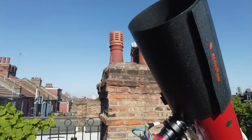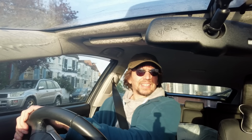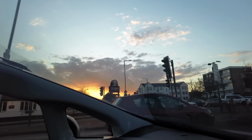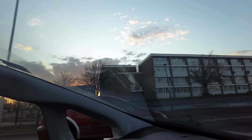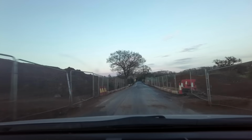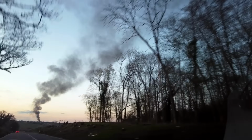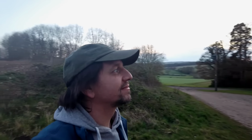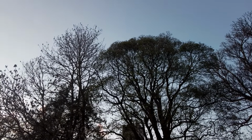Alright, folks. This is where it gets exciting. This is my first ever Astro Car Night. I've had a tip off about a dark, geeky location, surprisingly close to London. Church is there. Ooh, here we are. This is going to be our home for the next 12 hours. London is 20 miles that way. The thing we're going to shoot, Galaxy M106, will be appearing right where those trees are.